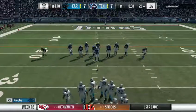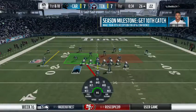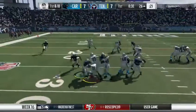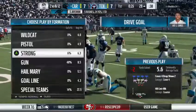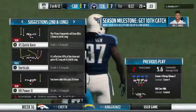Offense comes to the line now, 1st and 10. A handoff as they run the counter play. And he'll lose yardage here, going down back at the 28. That's going to go as a loss of 2, and it'll be 2nd down.